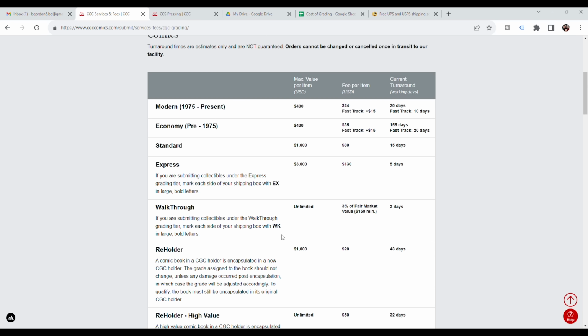The walkthrough tier has no limit on value, and it's 3% of the fair market value with a minimum of $150. 3-day turnaround time currently for walkthrough.